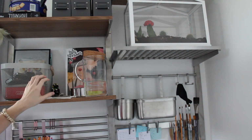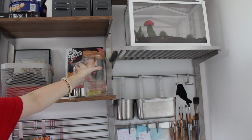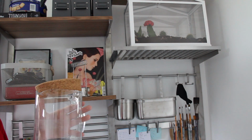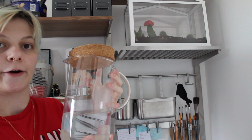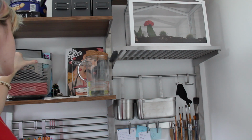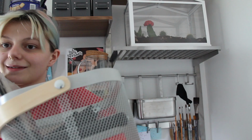Moving on. On the first shelf I have this really useful and nice water jar for when I want to use some watercolors or acrylics and I need some water. It's right over here and I don't have to go down an entire fleet of stairs for getting water, and it's nice. And then I have this basket which contains many things.